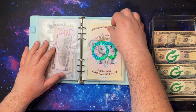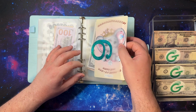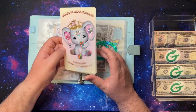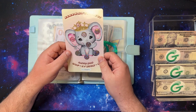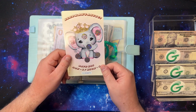Here we are with one of my scratch and save challenges. I give out this one as a freebie in Etsy physical product orders of $75 or more. We're working on Elephantastic. It's two-sided. One side saves $75 with numbers between 2 and 18, and the other side saves $25 with numbers between 1 and 5.